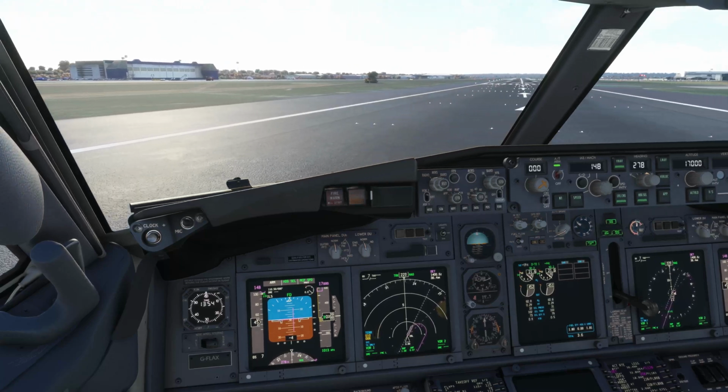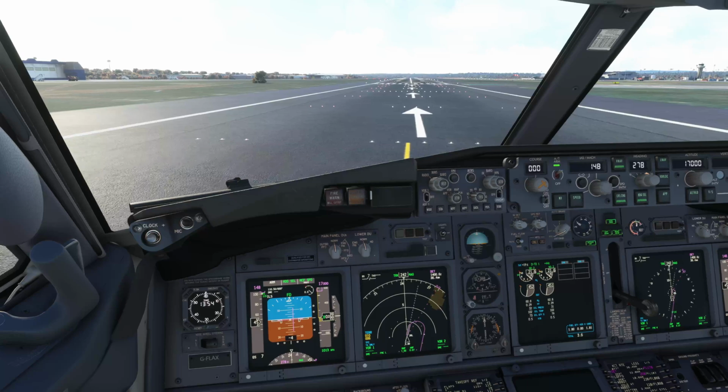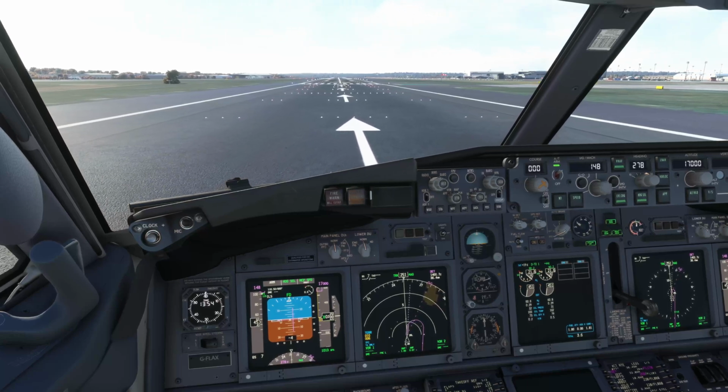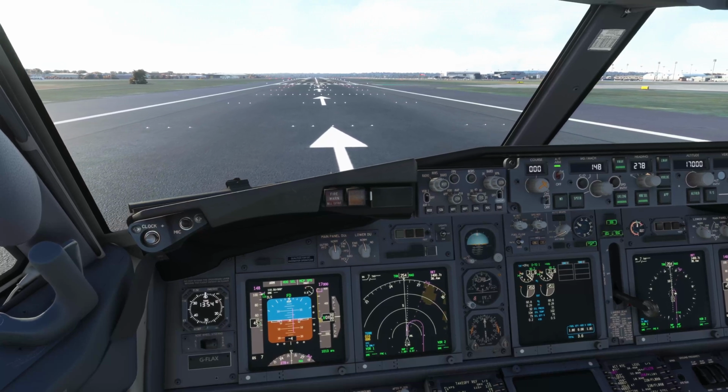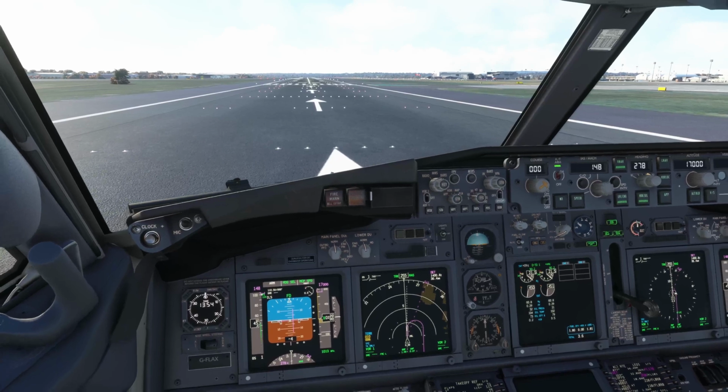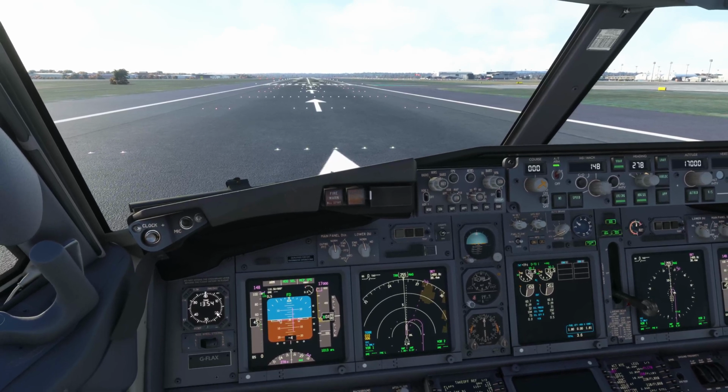Alright, so getting ourselves lined up. Runway is correctly identified. We are on 26 left. The aircraft straighten out and bring her to a stop. Clock is now running and we are good to go. So, engine's coming up to 40%.